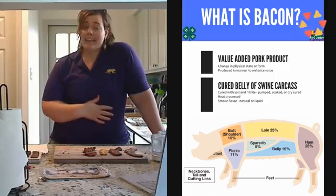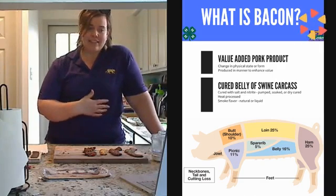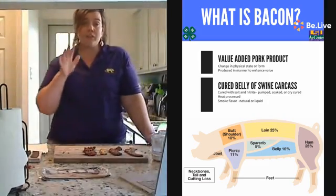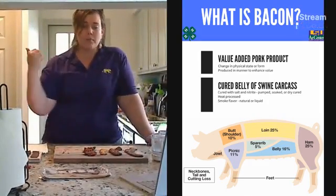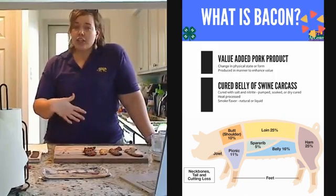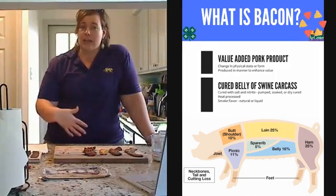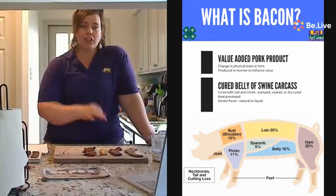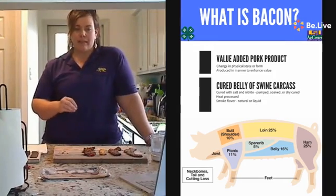When we first harvest that belly area, we call it fresh side. And if you have any questions at any point, please pop them over in the chat. So when it's not cured or anything like that, it's just fresh side. It's just belly. It's fresh belly. Once we cure it, that's when we start talking about bacon.